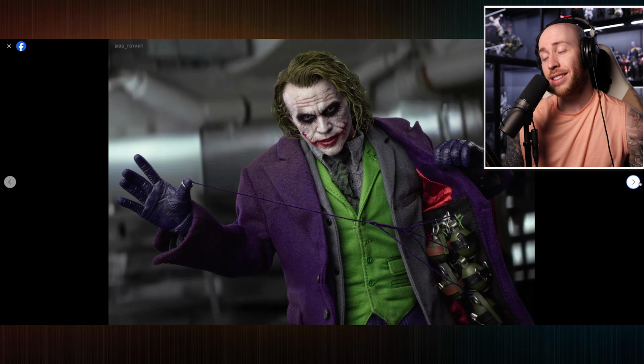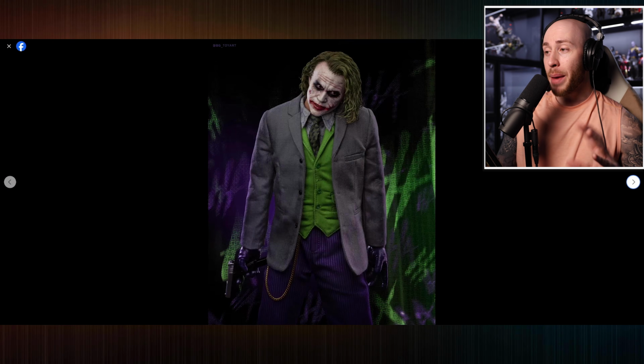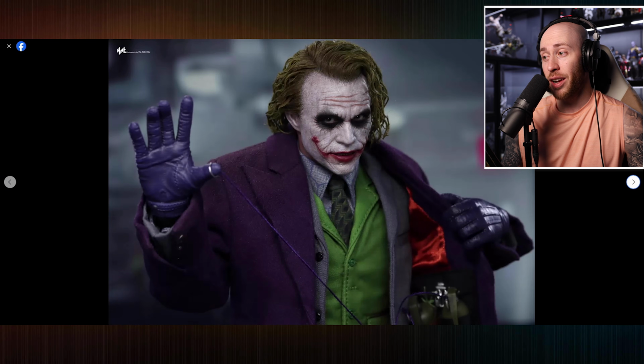This is, guys, I know it's Heath Ledger Joker. There's been so many of them, but this is the best one on the market for licensed figures as of now. Maybe someone will come in and top that, but as of now, Hot Toys takes the cake here. This likeness, I mean, you can look at that. It's really good. It's a really good figure.